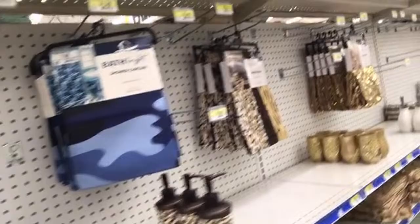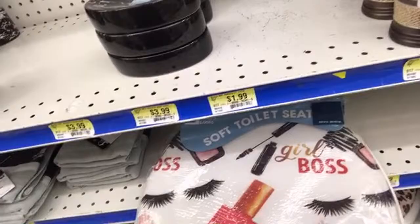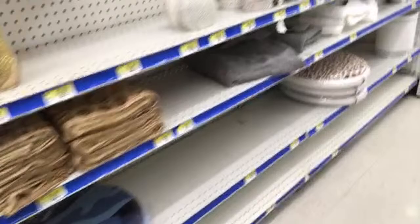This is actually good. If you even need a matching trash can for some of these things, nice. Oh, they even have toilet seat covers, $10. The price is good. Oh, look, and this matches. Or if you get the lipstick thing, girl boss. You need a camel. You need a leopard. It's definitely here.